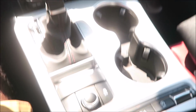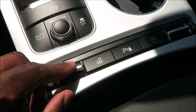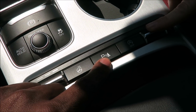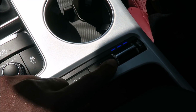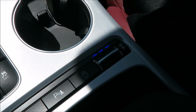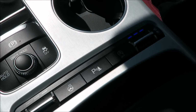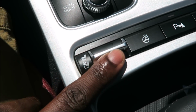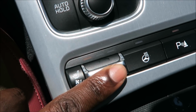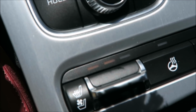You do have the heated and cooled seats here. So you do have that toggle here for both of those. Heated steering wheel, parking brake, auto start stop, and then heated and cooled seats for your passenger. As you can see, she's hot, so she just turned on the cooled or ventilated seats, and it shows blue. If we were to turn on the heated seats here, then it would show red. So let's see if we can get that going. So whoops, now you see the red there over the blue.